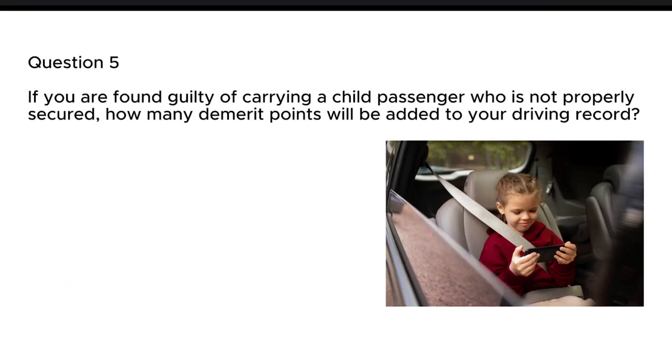If you are found guilty of carrying a child passenger who is not properly secured, how many demerit points will be added to your driving record? A. 2, B. 0, C. 4, D. 3. The answer is A.